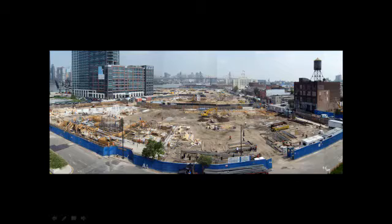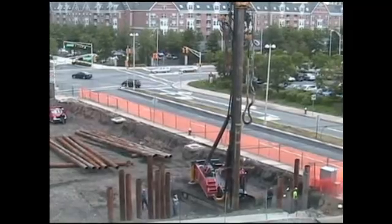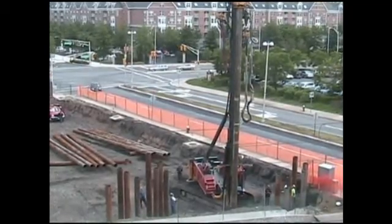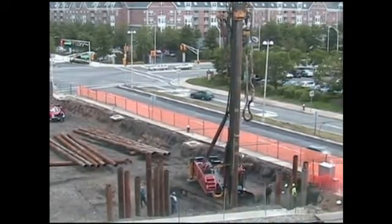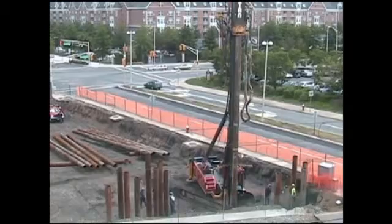The piles had already been driven before I began filming this construction, so I'm going to switch to a different site which uses a similar pile foundation so that you can get a look at what that process is like. I wanted you to have a look at pile driving equipment and just watch the behavior of this pile. It's quite unusual.